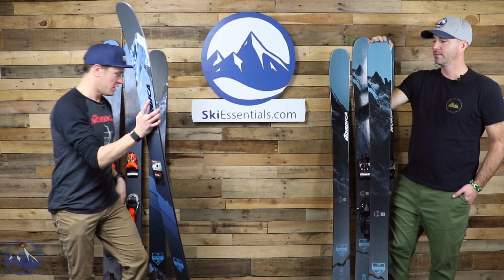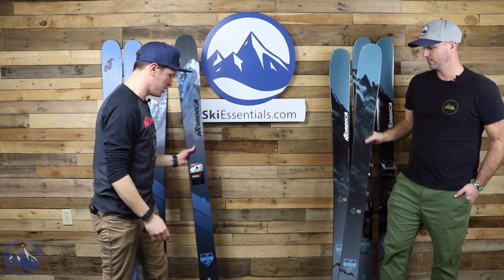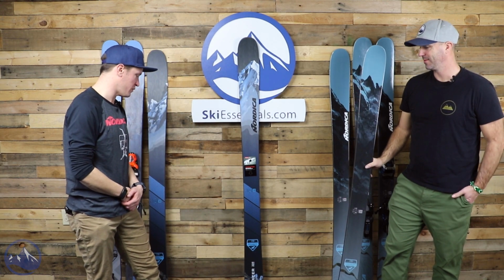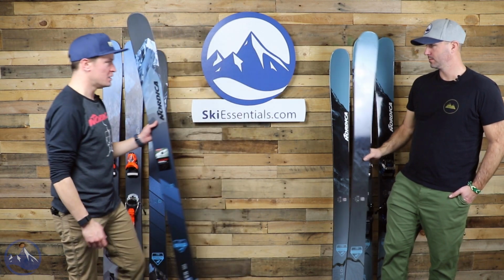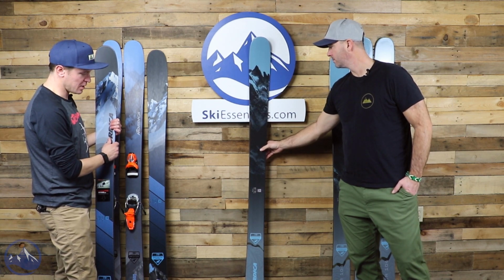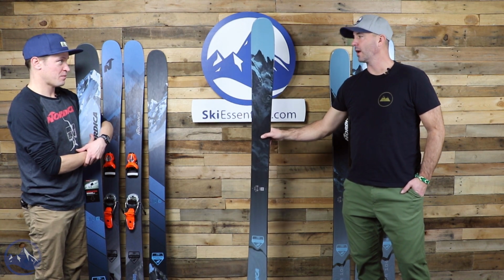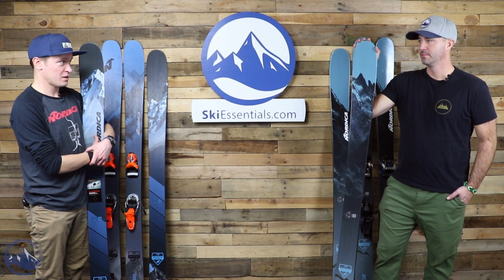So let's take a quick look at the weights before we get into performance here. This is the normal 2022 Nordica Enforcer 104 Free. We're at 2,125 grams. Sometimes these skin attachment tails don't love to stand up straight. I got good balance today. We got about 1,650 grams in that ski. And these are 179s. So we're dropping a significant amount of weight.